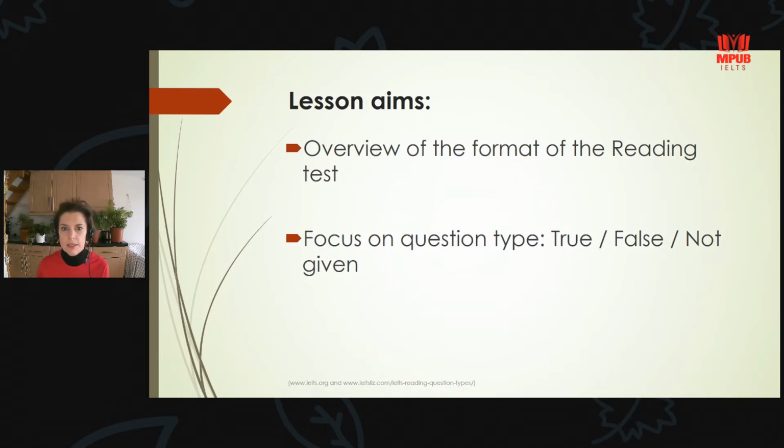The first is we're going to have an overview of the format of the reading test. So we're going to look at how it's organized, because I think, like any exam, the way that you know how it's set out, and also we're going to look at what the examiners are testing in particular parts as well. I think that's really important in terms of your confidence and also in terms of your performance as well. So we're going to be looking at that.